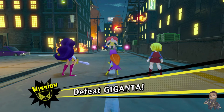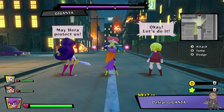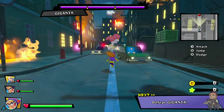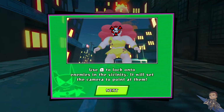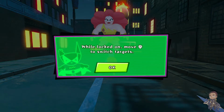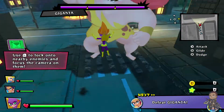So, would I recommend DC Superhero Girls? Yes, I would. It is on the pricier end of the scale for Switch games, coming in at $49.99. So if that is a little bit too much, then I would say maybe wait for a sale and pick it up then. DC Superhero Girls Teen Power is available now on the Nintendo Switch.